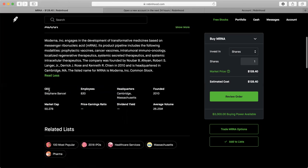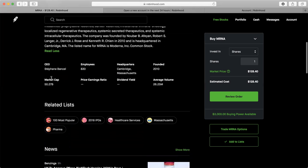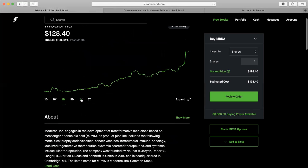So next in line, I move down to see, what's the CEO? How many employees do they have? What's the market capacity? When was it founded? This was founded in 2010. So the company has been open since 2010, right? I believe they recently went public. When was it?